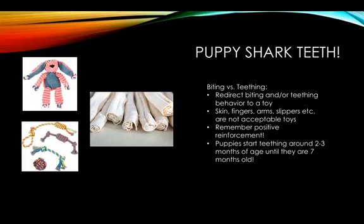And sometimes you just kind of have to give them a happy time out. I'll put them upside down on their back, put them in a submissive position just to give them a minute to calm down and kind of recompose themselves, and then give them a toy and try to get them to play with that and see if maybe just calming them down for a few minutes helps.